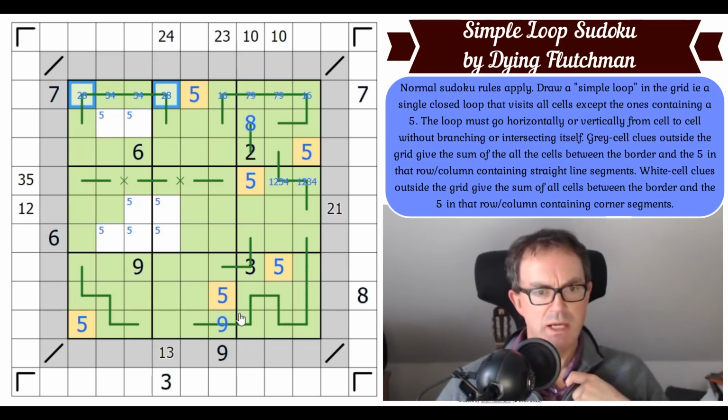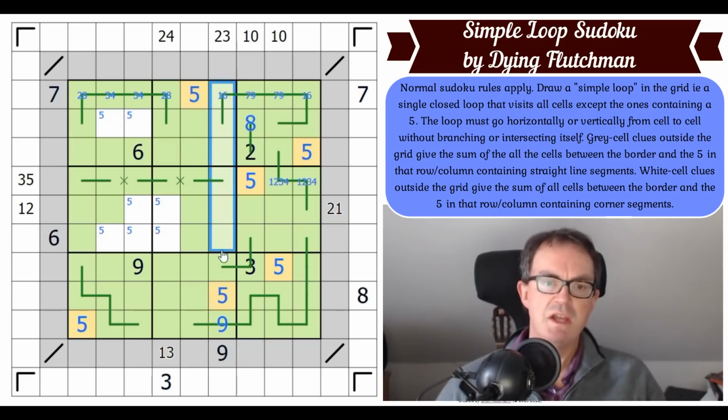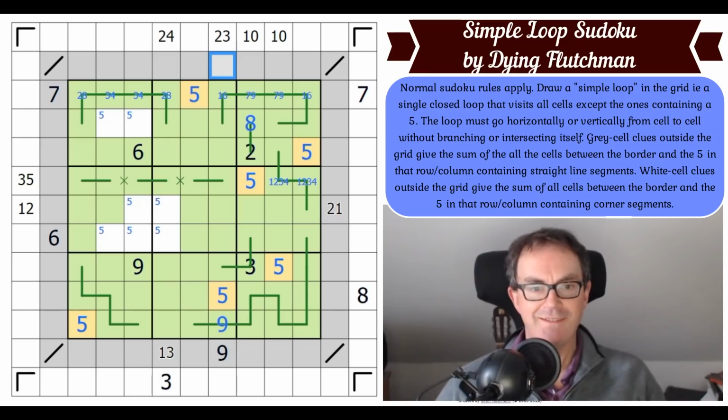Okay, so what do we do now? 23 in corners before I get to this 5. Oh, so maybe I can do maths on this column. Sorry, I should have realised this. So 23 somehow up here, plus 5 plus 9 is 37. Oh, right. So there are loop segments in this column totaling 8. I'm going to put that in, which are on straight segments. So we need to find at least 1 cell down there, but possibly as many as 3 cells that are on straight bits.